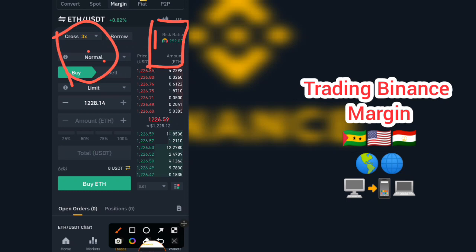Then one key thing you need to know is that for cross margin, if a particular asset or a particular position is currently not doing well, it will affect the rest of the assets or positions that you've opened using your margin trade. So this is one key feature you need to take note of. Whichever one is convenient for you, you can push through with it. Now here you can see your available assets.